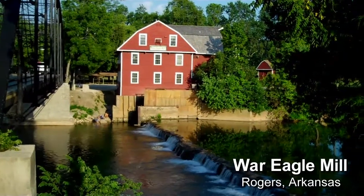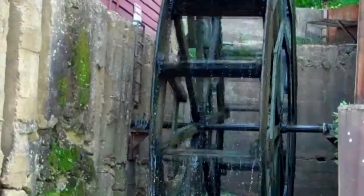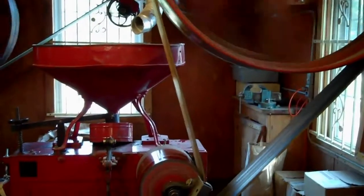War Eagle Mill has been here since 1838. It's had several catastrophes. It washed away in a flood. It was burned in the Civil War. It burned in an accidental fire just after the turn of the century, but we're still operating. We grind whole grain organic products, but we do it the way they did it historically. We use French granite burr stones to actually grind the grain as opposed to crushing it, which is the way modern steel roller mills do. They crush it, they don't grind it. We still grind it.